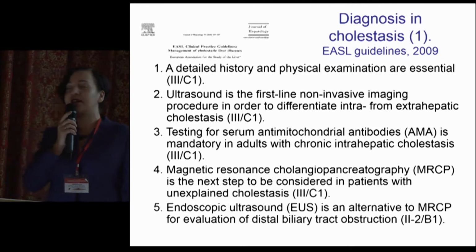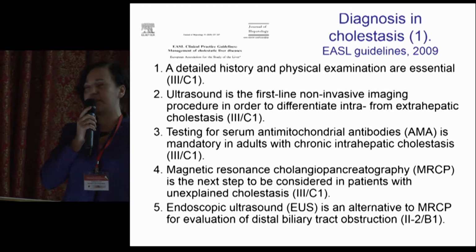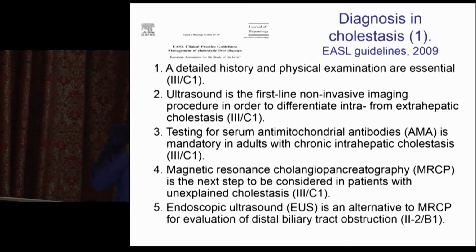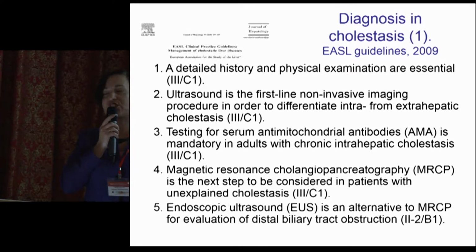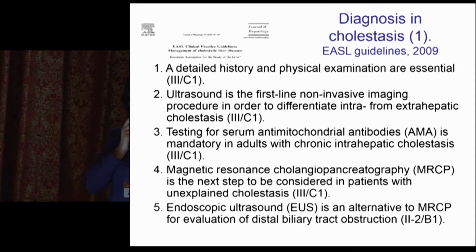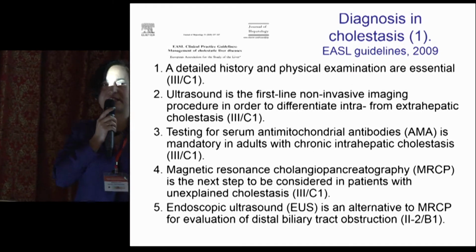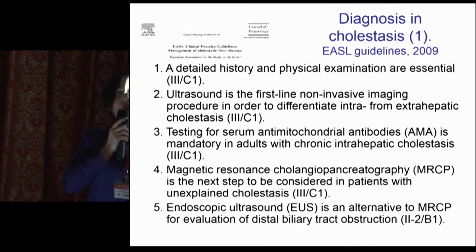The next item: that's another typical cholestatic disease, primary biliary cirrhosis. That's why for adult patients we'll look at the antimitochondrial antibodies. Then cholangiopancreatography, MRCP. That's the next step, which should be considered for all patients where cholestasis is of unexplained origin. Endoscopic ultrasound. We're talking about them these 2 days. It's an alternative to MRCP when we talk about distal obstruction.